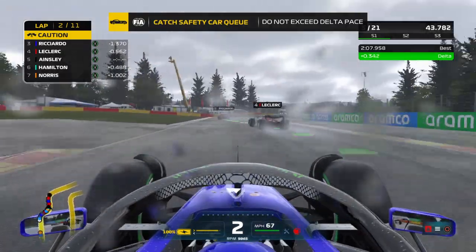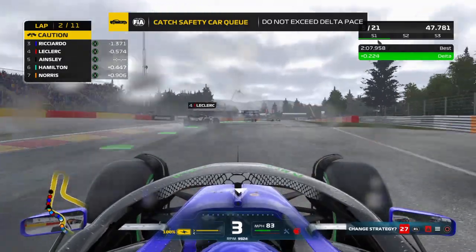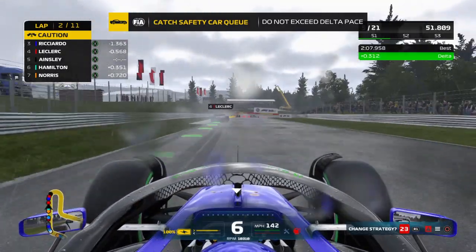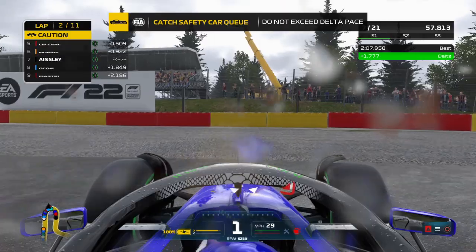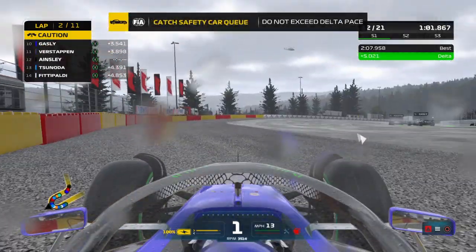Strategy available on the MFD. Return the position immediately or we're going to get penalised. There's no overtaking during the safety car period.